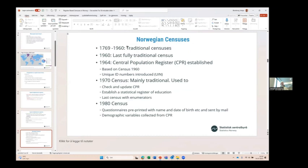The Norwegian census, to give you a very brief history. The first was conducted in 1769, and in 1960 we conducted the last fully traditional census. That means going out with field workers collecting the information from all households. In 1964, a central population register was established based on the 1960 census. At the same time, unique ID numbers were introduced and assigned to everybody who participated in the 1960 census, and later to all new births and to all new immigrations.